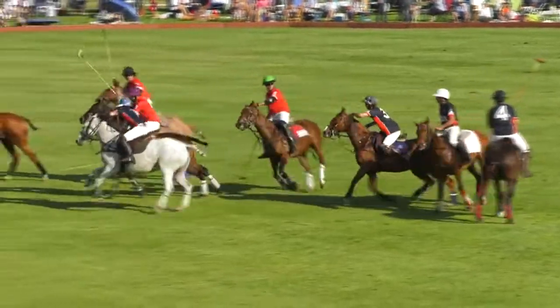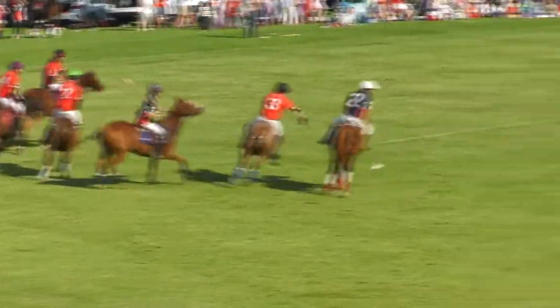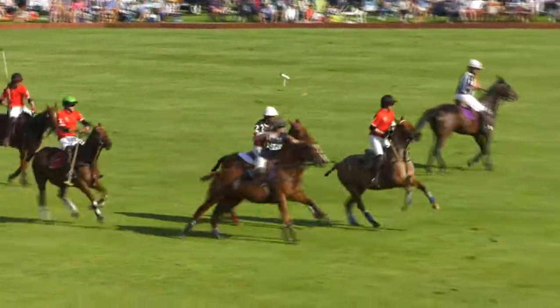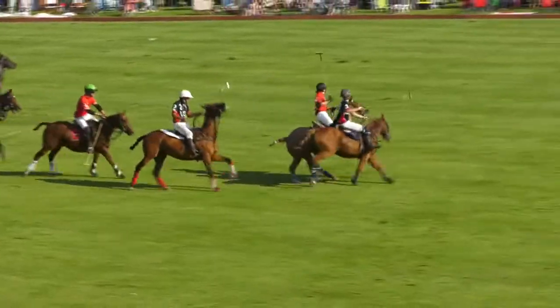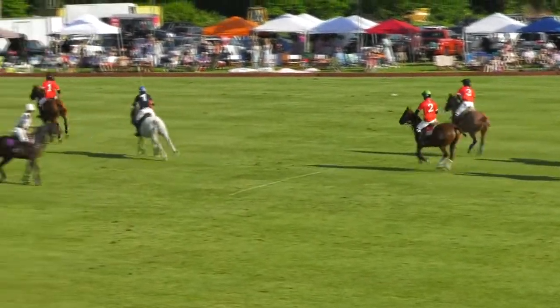Sam Clements trying to help out. Sam going forward. Tito does well, stops it. Lovely backhand from Martin Lugenbull. But in defense, the number 4, where he's supposed to be, covering the back door. Rory Tory, what a lovely tail backhand from him. It's very inviting for his team to attack.